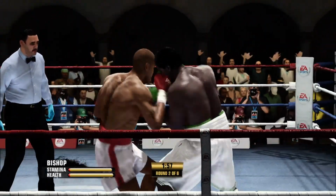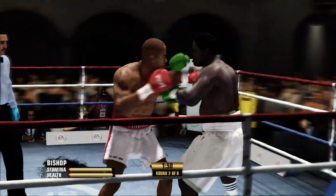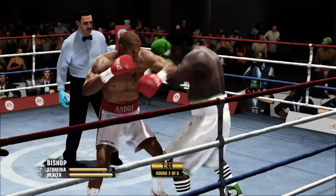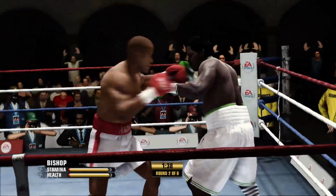I just couldn't get him knocked out. Whenever I did, it's like low. And there's the left hand working well for him again. That's a good job by Bishop offensively. Landing his combination is the key to victory tonight.